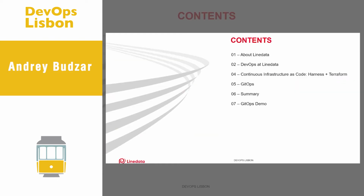So what I wanted to do today is give a little introduction about Linedata and what we do, how we have chosen to implement DevOps at Linedata, and how we enabled our teams with continuous infrastructure as code using Harness and Git. You don't have to use Harness. You could use Jenkins, you could use other orchestrators, but we just happen to use Harness at Linedata. We'll talk about what GitOps is fundamentally if you haven't heard about it, and then we'll review some of the benefits. As I mentioned, I won't be able to do the demo, but I'll do my best to simulate it as much as possible.